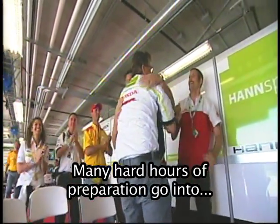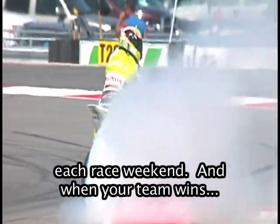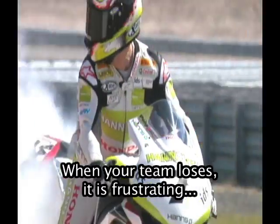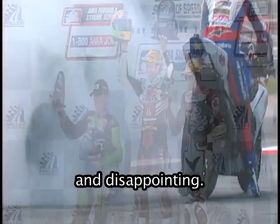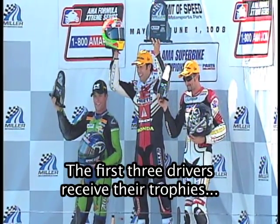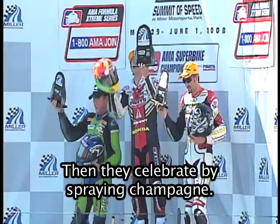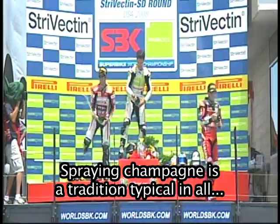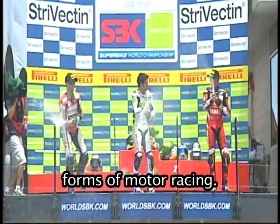Many hard hours of preparation go into each race weekend, and when your team wins, it is rewarding and satisfying. When your team loses, it is frustrating and disappointing. The first 3 drivers receive their trophies and prizes. Then they celebrate by spraying champagne. Spraying champagne is a tradition typical in all forms of motor racing.